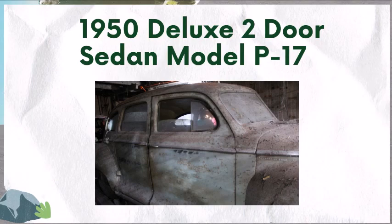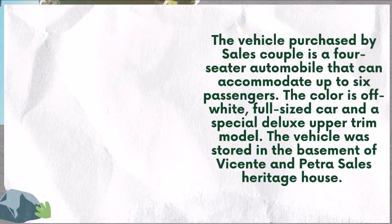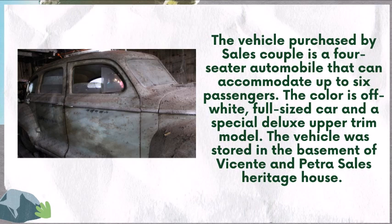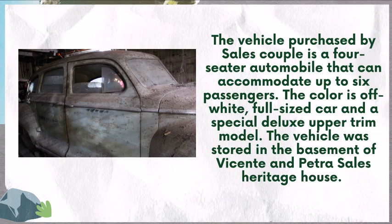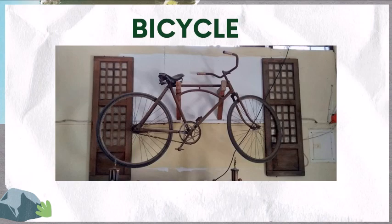Tangible movable heritage. The Plymouth Vehicle, a 1950 Deluxe two-door sedan, model P17. This was purchased by the Salas couple. It is a four-seater automobile that can accommodate up to six passengers. The color is off-white, a full-size car, and a special deluxe upper trim model. This is stored in the basement of Vicente Salas's house.